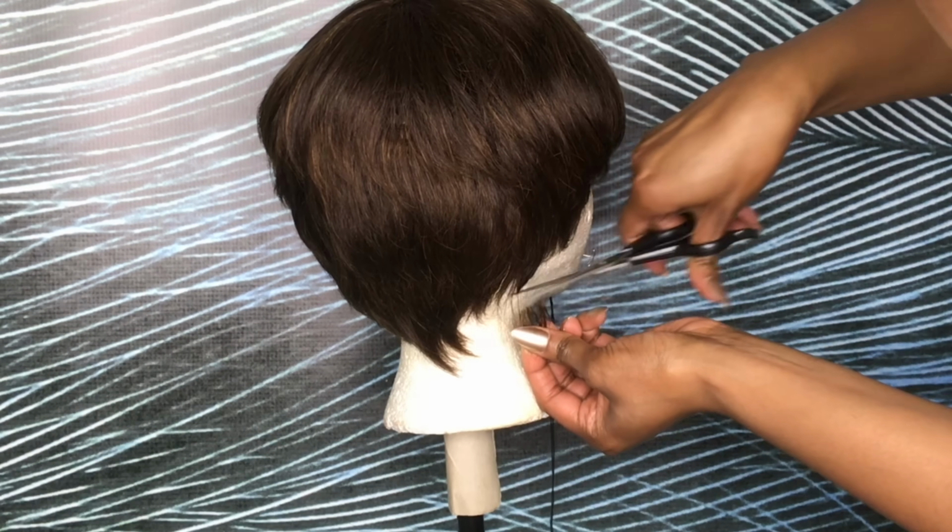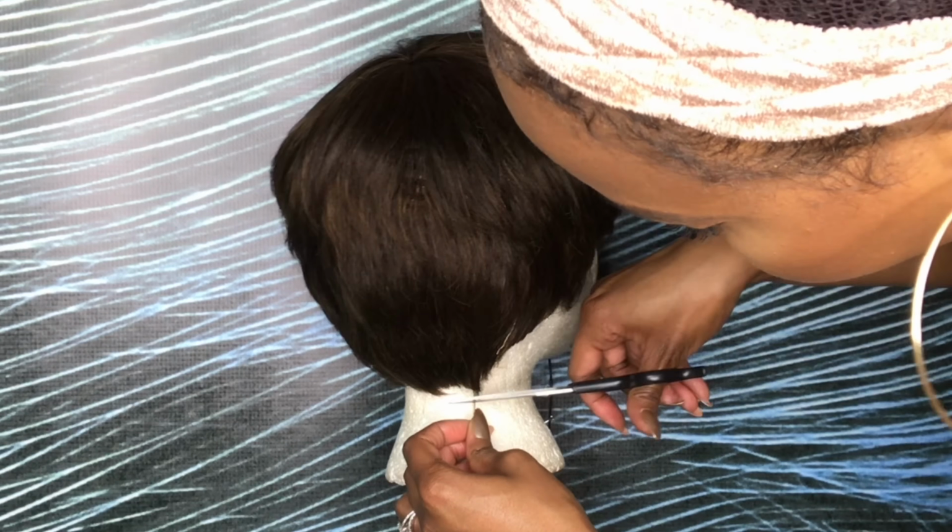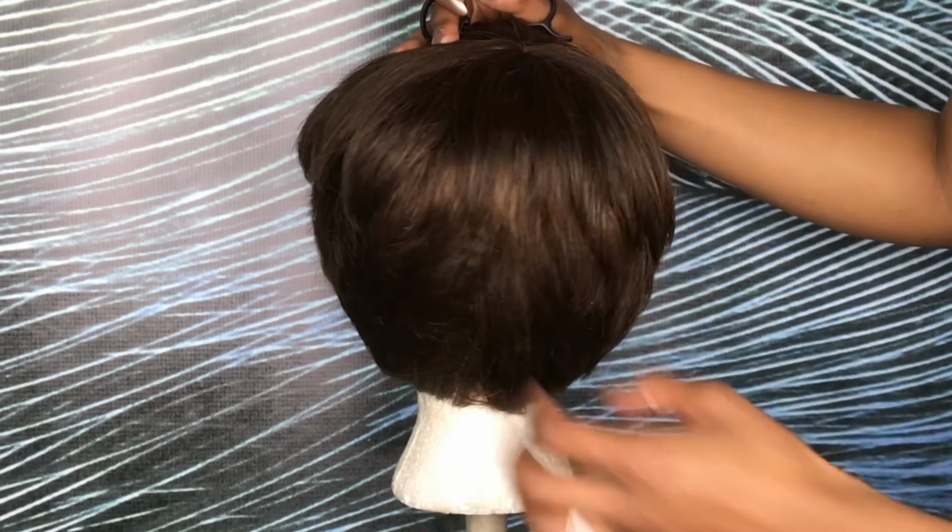I don't think I did it right, but y'all will see it later. It's kind of like a mess, but whatever. I'm just cutting off those excess little baby hairs. I don't like how it looks. Placing her on my head and kind of playing around with the bang area and tucking it behind my ear, just to give a little bit of baby hair action.